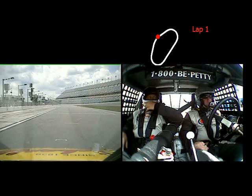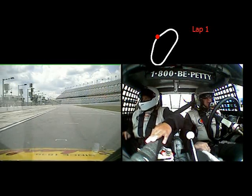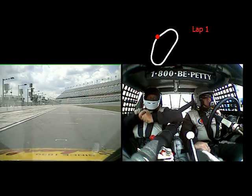Getting a little warm this afternoon. Yeah, 90 degrees. At least the rain held off so far. I don't know if we're going to make it all day or not, but we're good right now.